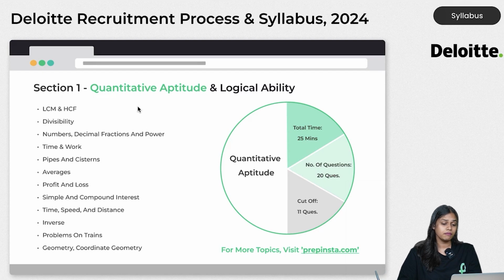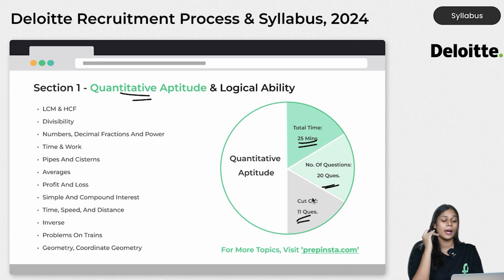So the first section, the quant section, has 25 minutes, 20 questions and an 11-question cutoff. This is a combination of both quant and logical. I'm not going to repeat it again. This is the last time that I'm doing so. All right, let's move forward with the topics.